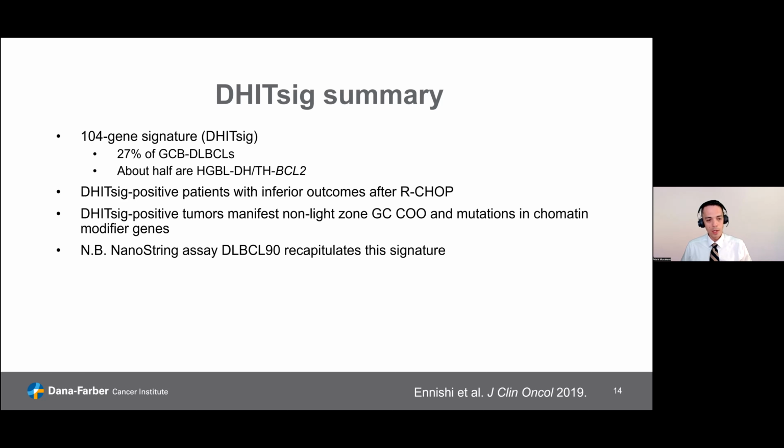Of note, the NanoString assay called DLBCL90 recapitulates the double hit signature, and this has been deployed in a research capacity in a number of institutions, but to my knowledge has not yet been deployed clinically as a CLIA assay for clinical use.